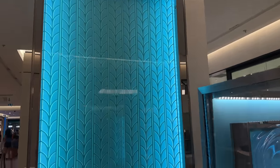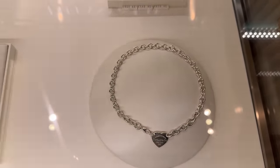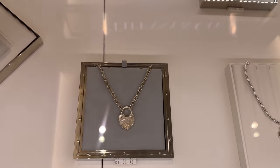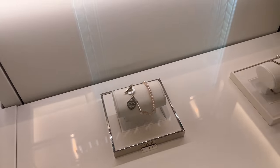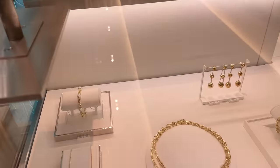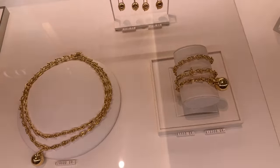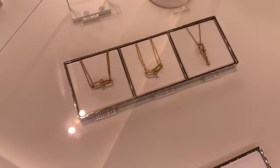We are at Tiffany over here, and look at this beautiful choker. They've got all of the classic Tiffany pieces, this bracelet, and the little pink pearls. This is one of their newer bracelets. It's beautiful. And then check out these. They're gorgeous. So this again is their hardware collection.